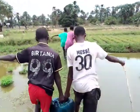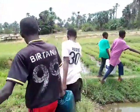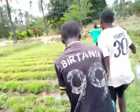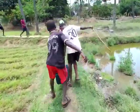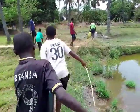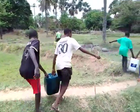So guys, let's go. We're going to follow them. Let's follow the boys. They're going to hunt these rats. So they have techniques, guys. They're going to use this water. I was asking them about the crabs, whether the crabs would come out if they put the water there. But they said no, not with this cold water. It has to be boiling hot water.